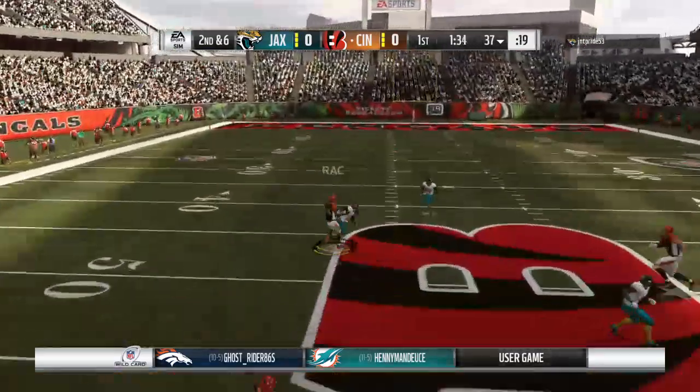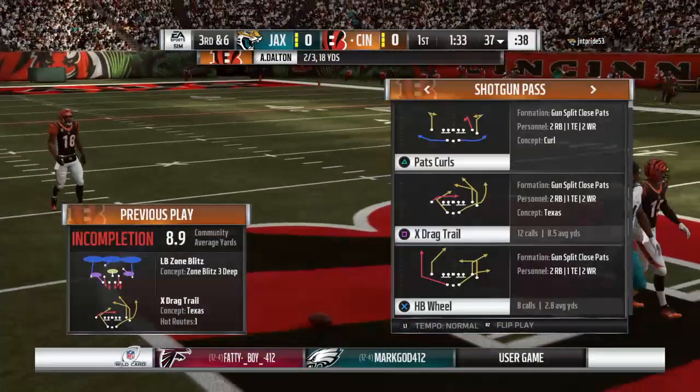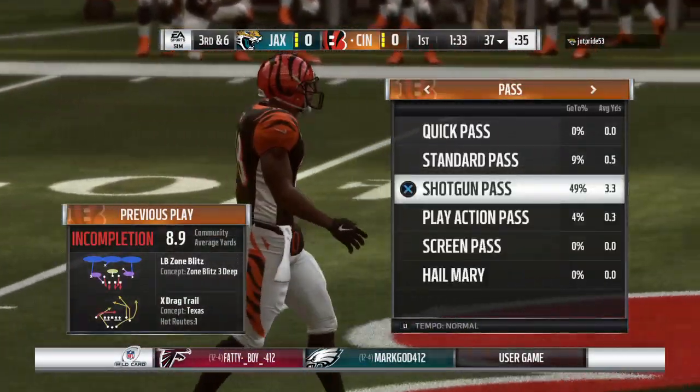2nd down, Dalton. And the hit jarred it loose. It's incomplete. That would have been a great catch, but real difficult.